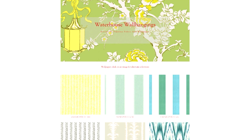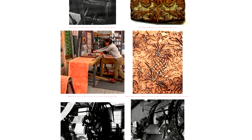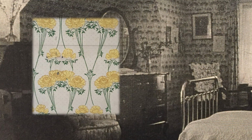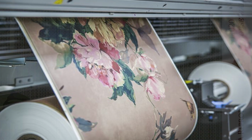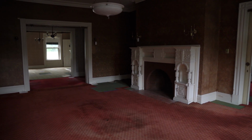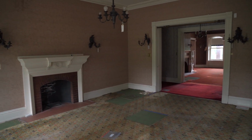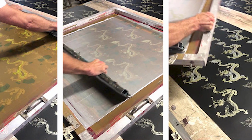So we're working with a custom print house, Waterhouse Wall Coverings in New York, and their team of designers to recreate these patterns. We provide them with the historical research that we've done, color suggestions, and the photographs to work from. And they create digital artwork, which goes back and forth, and after many reviews and samples, will eventually become the printed pattern. There are a few rooms, such as the dining room and the library, where we need a special type of paper to print on, or we're using metallic inks. So these will be silkscreen, just like wallpaper has been for hundreds of years.